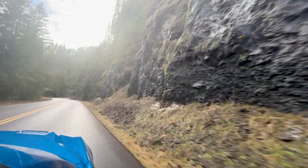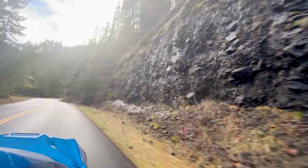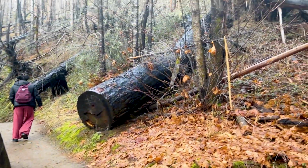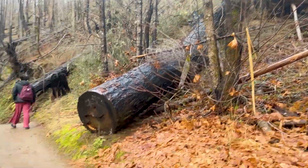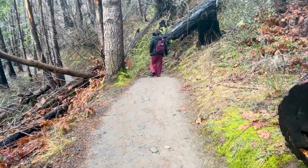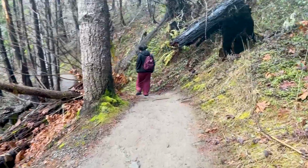But the drive up here was gorgeous. Look at this. Tree done fell over, and it cut right through it. Sorry for my fake southern accent. That ain't even accurate.